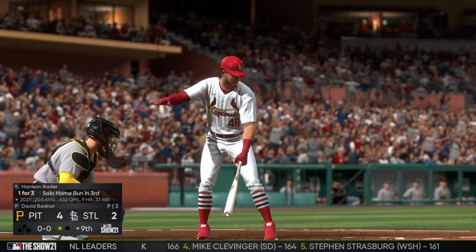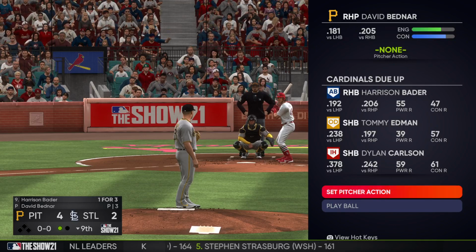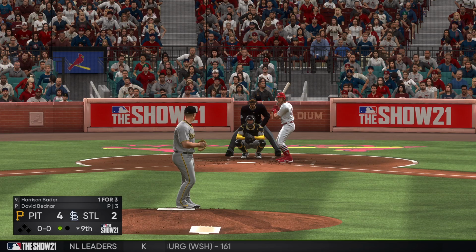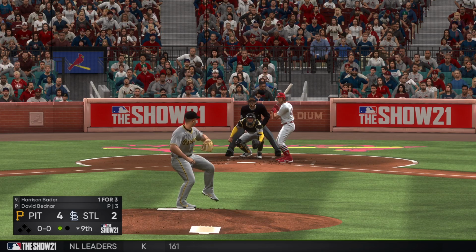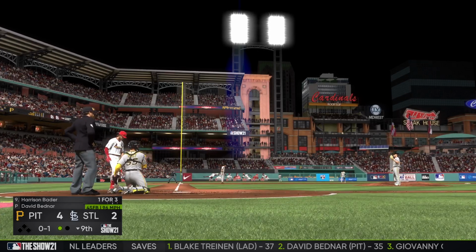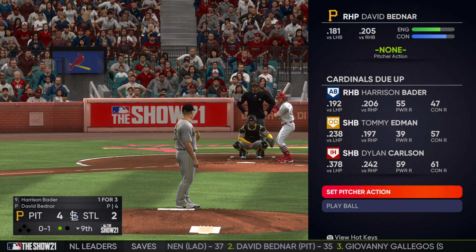Next to hit, Harrison Bader hit the ball pretty well in his last at-bat, but it resulted in a line out. Yeah, Matty, it's always a little frustrating when you square one up. You hit a solid line drive like he did, and all you have to show for it is a jog back to the dugout. That can get in your head for a little while. One out, nobody on.